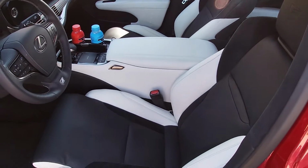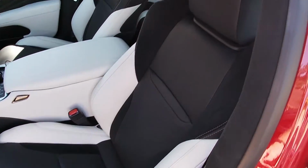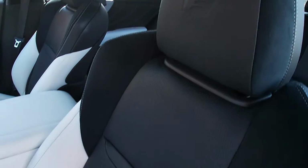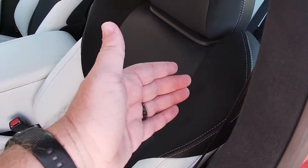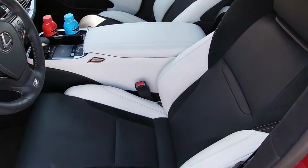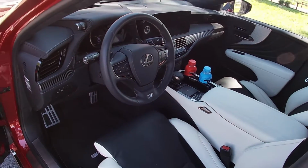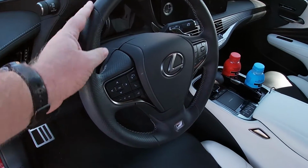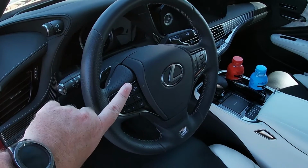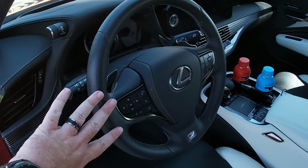I mean, those are all things I would expect from a near $100,000 car, but you've got the F-Sport embossing up here on the headrest, and really just the idea of having Alcantara, leather, and the two-tone color combination, not quite suiting my taste, if I'm honest. Same thing with the dash. The steering wheel, well, it feels like it came right out of an IS, not an LS. It does seem a little bit more on the basic side.